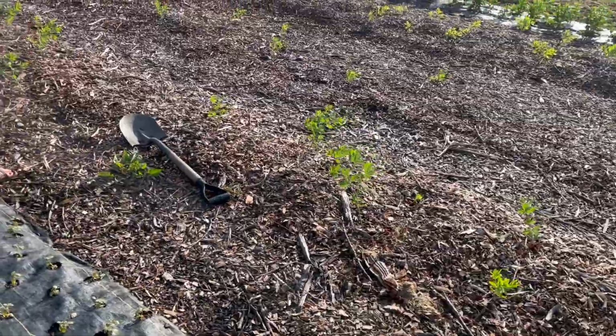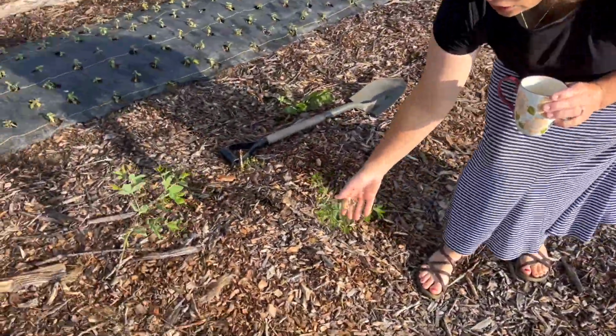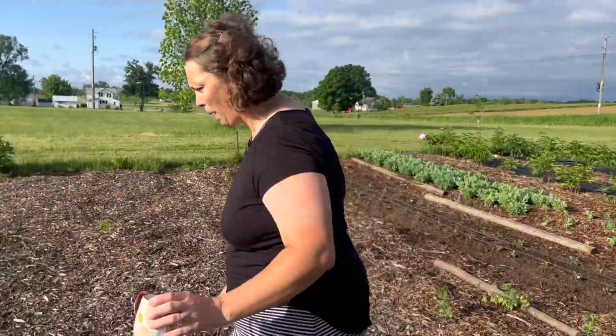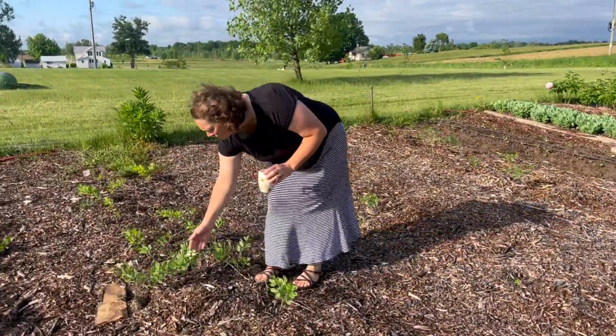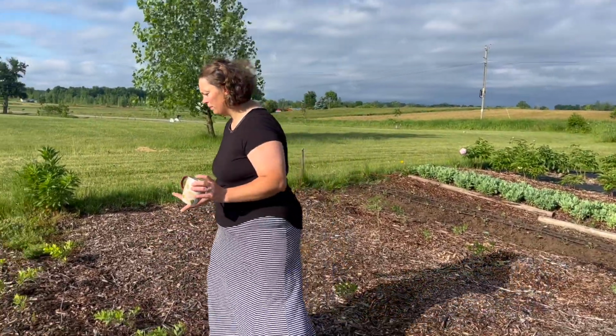Just gonna keep stepping over the beds. This is more Baptisia, so this is a different yellow. And then I have a vanilla. Again, these are just in their first year. Some of mine didn't come up. And then this is like a white or a creamy. So again, these will just mature. We'll harvest off of them next year.